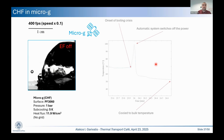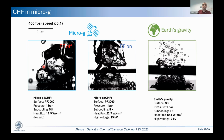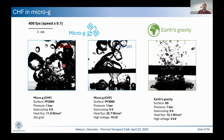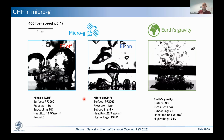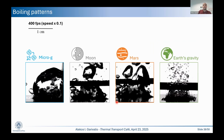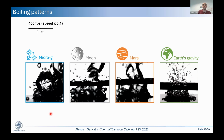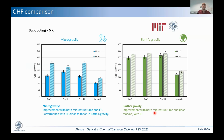I have to speed up a bit, so I will skip this. Just to show you the different conditions, there are some movies. This is very close to the critical heat flux, and you see that there are some differences in microgravity and with and without electric field. And this is for the same heat flux condition, you will see the difference in the boiling patterns due to the different gravity level.